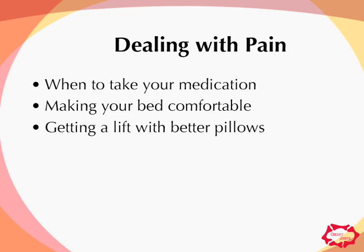Make your bed comfortable. There are lots of simple ways to do this, getting those mattress toppers. If your bed is too soft, it may be time to trade up. And there are some great places to get comfortable mattresses. Try them out. That can always be a fun afternoon shopping.